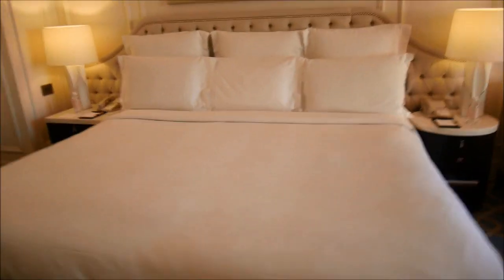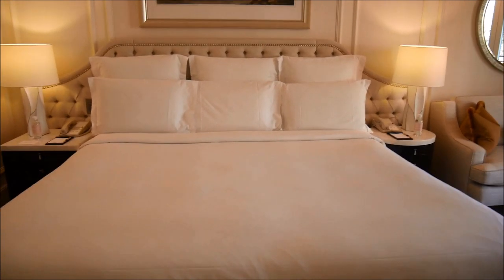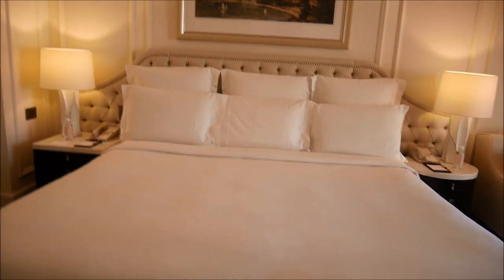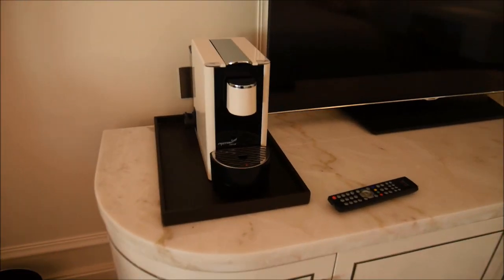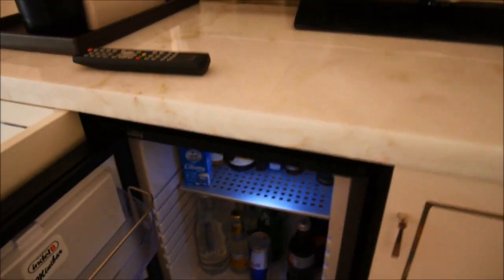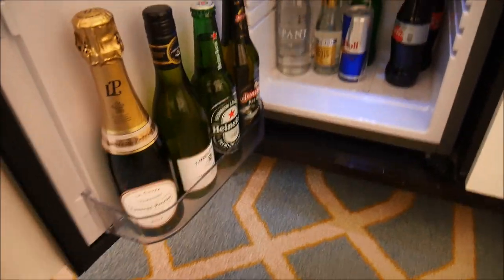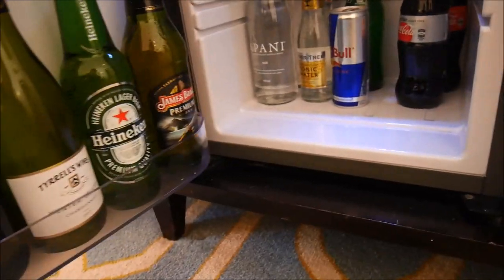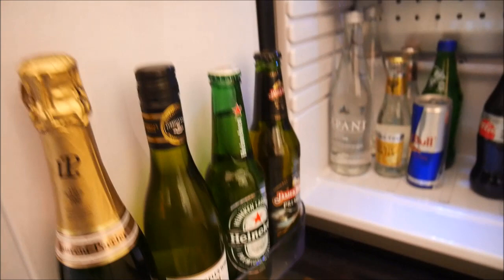And here is the gigantic bed. It's literally huge, so big that there are 3 pillows across. And then behind us we have the TV and the coffee machine. I don't actually drink coffee, so I have no idea what to do with that. And then we have the mini bar. And trying to see if there are any Aussie brands in here. Oh yeah, so the wine is a Hunter Valley wine. So the Hunter Valley is just a 2-hour drive from Sydney.